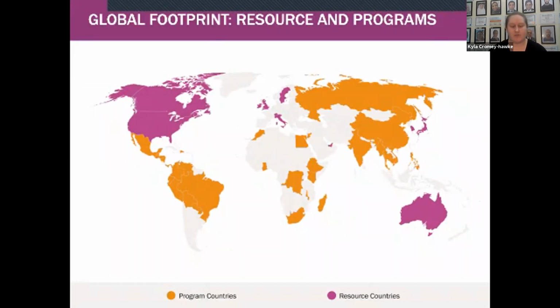Here you can see a representation of where Operation Smile has a presence around the world. The countries in orange represent our programme countries, where we organise medical missions. The purple represents our resource countries. They recruit medical volunteers to support our programme countries until they build their own base of trained and experienced medical volunteers, as well as raising the funds to aid medical missions as well.